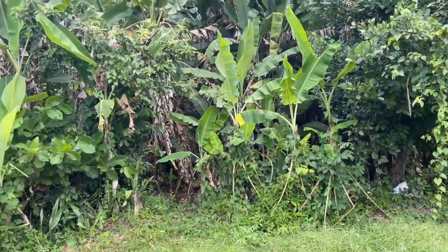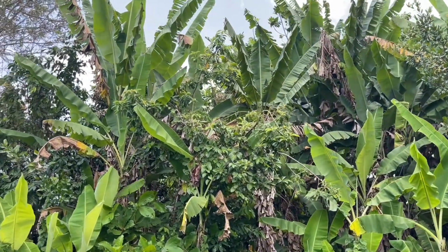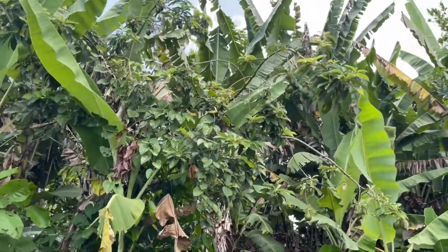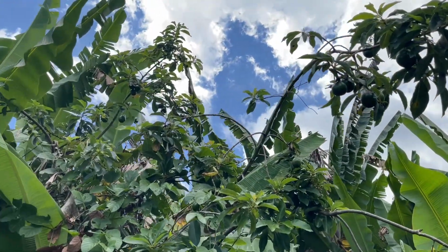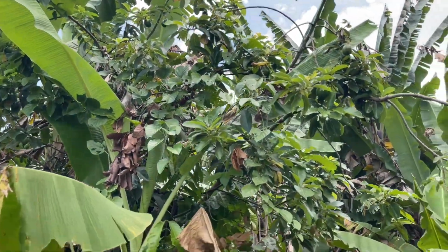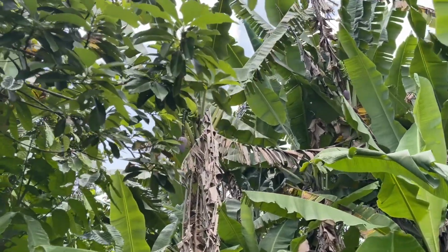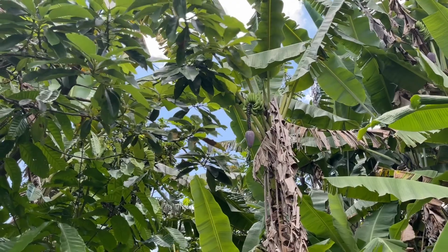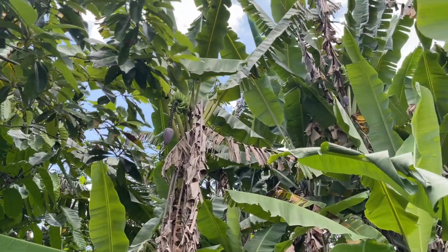You can see some banana trees over there, and you can see an avocado tree over here. You see the avocados growing, and then over here you can see that there's a banana growing over there. There's another one over there.